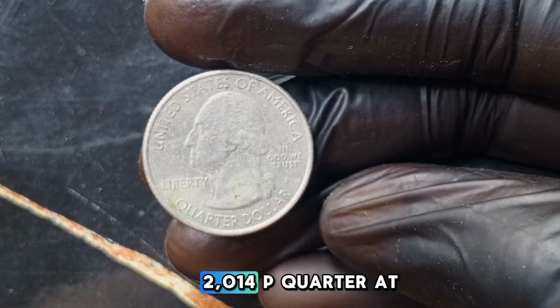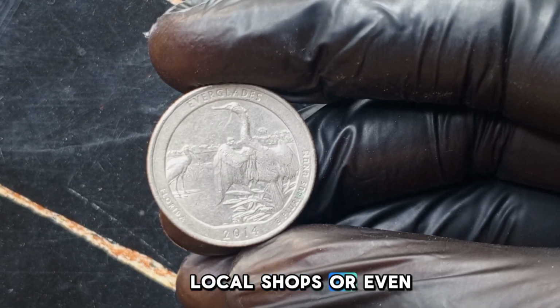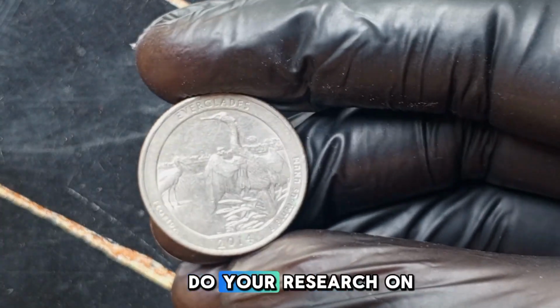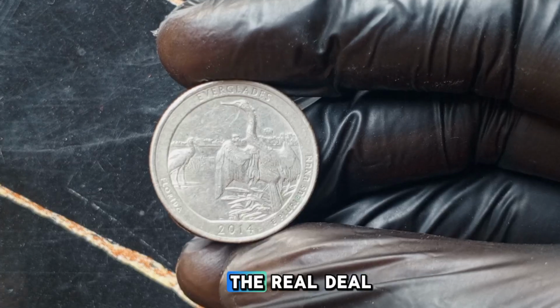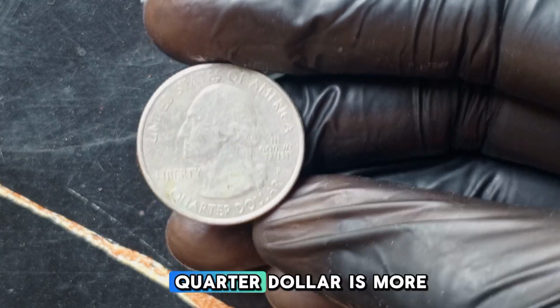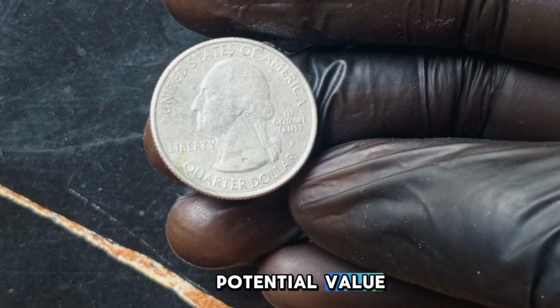You can find the 2014 P quarter at coin shows, local shops, or even online marketplaces like eBay. Just be sure to do your research on sellers to ensure you're getting the real deal. To sum it up, the 2014 P Mint Mark quarter dollar is more than just pocket change, it's a collectible with potential value.